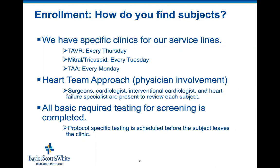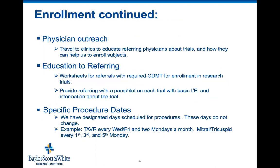All the basic required testing for screening is completed. Protocol-specific testing is scheduled before the subject leaves the clinic. What we like to do is, we live in a world where we believe that there should be a trial for every subject that walks through the door. So every patient that comes into clinic, the first thing we do after we review the patient is, what trial can we put this patient in? And then we'll be able to, because most of our screening testing is completed, we'll have a good idea about I&E, and we're able to go in and talk to that patient about the trial in real time and get them consented before they leave the clinic. Next.